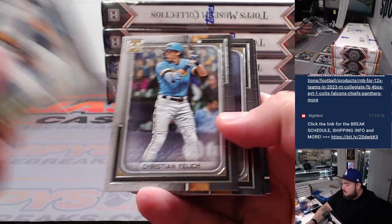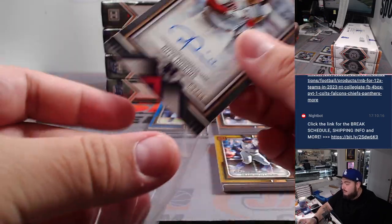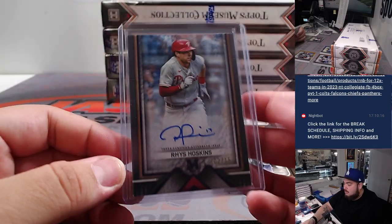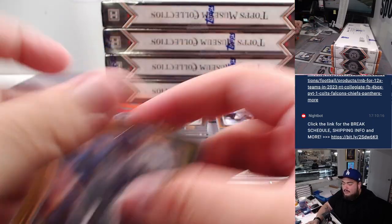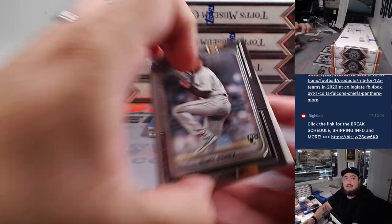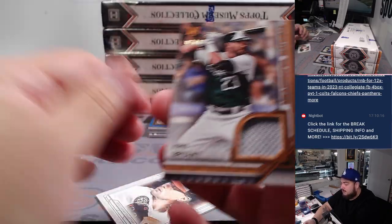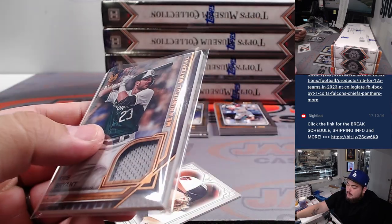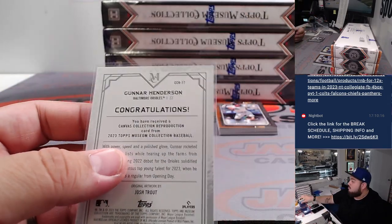Alright, here we go, next box. And a Reese Hoskins to 15 for the Phillies. Mark with that one. Francisco Lindor to $2.99 for the Mets. We got a Gunner canvas. And then we have a Chris Bryant for the Colorado Rockies going to Joel to $35. All right, so like that Gunner, guys, that is obviously going to the RMB, but since it's not numbered, it's going to go to randomizer.